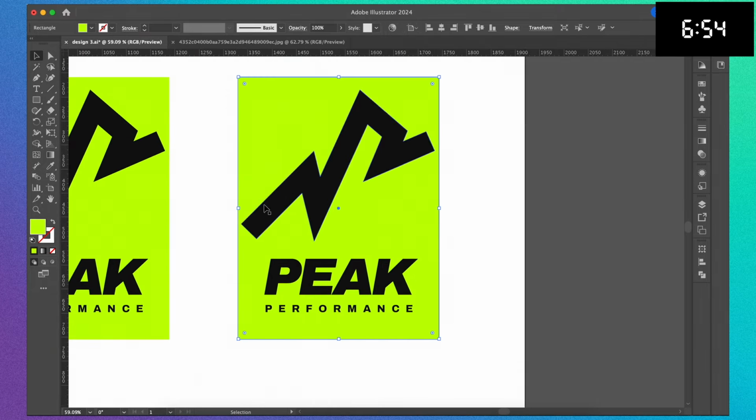I'm setting up a rectangle that I intend to use to cut away the edges of the peak, and that's so the shape has straight edges that do mirror the rectangle enclosure. That should just neaten things up.